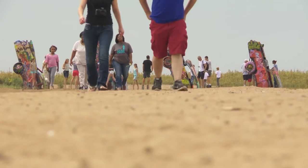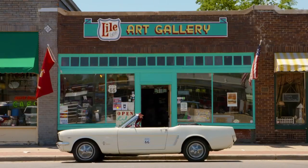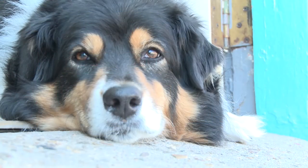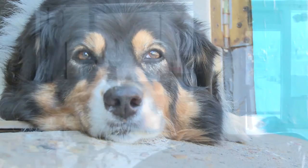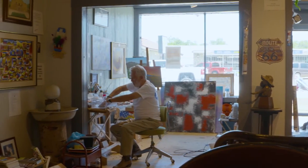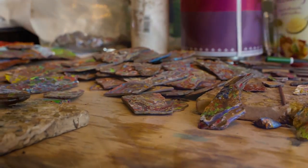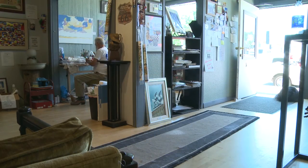So after you stop by the Cadillac Ranch in Amarillo, cruise on by Crocodile Lile's art gallery. Just be on the lookout for Lady. And see how polishing paint chips has provided this Lone Star State artist with a peculiar way to take a piece of Texas with you wherever you go. You can't always judge success by how many dollars you make, but yeah, notoriety is good, I guess.